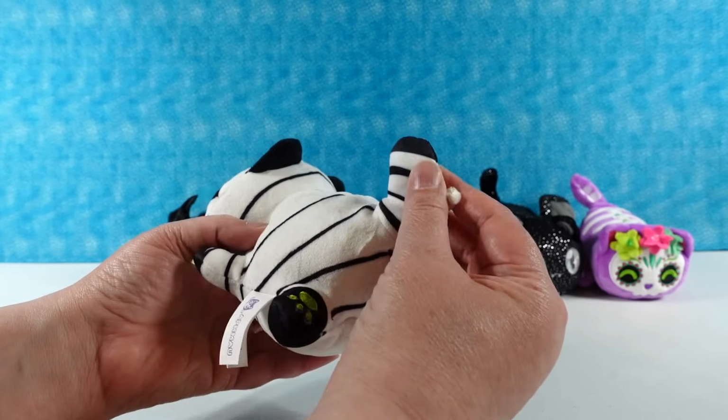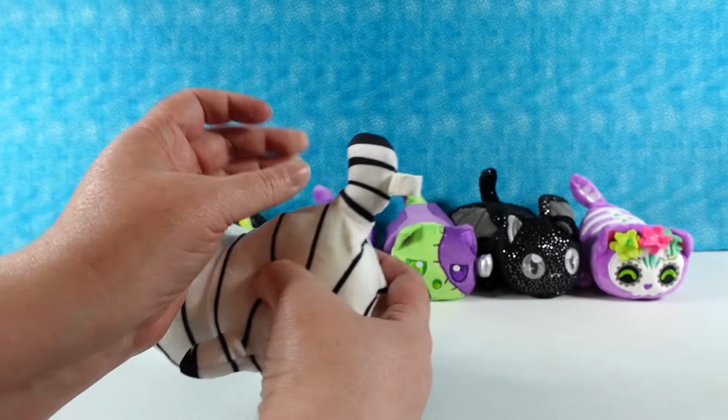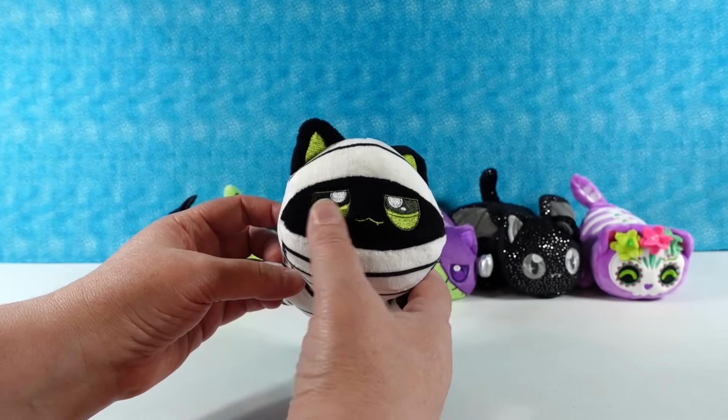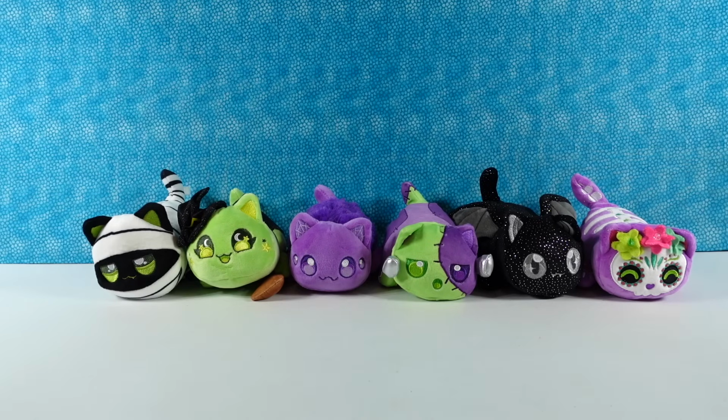Super cute. Oh, look! On his tail, he has a little flap of mummy wrapping. Oh, that's awesome. Yeah, so I guess if you pull here, he'll unwrap. Okay. Oh, he's cute. He looks kind of sleepy. He does. That's awesome. That is awesome. Okay, full set. All right.